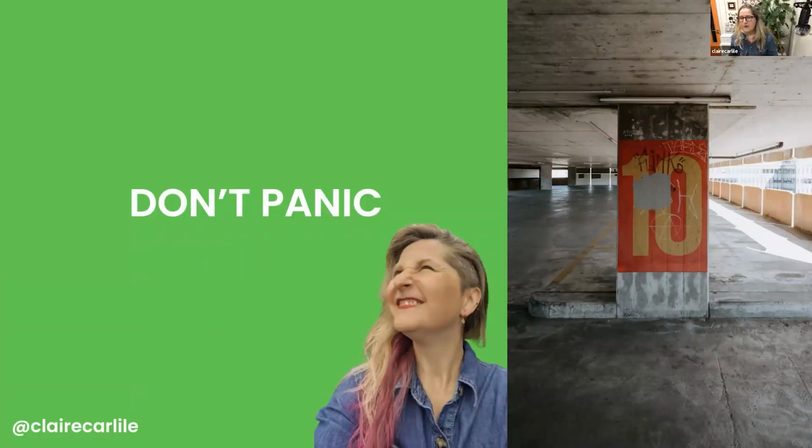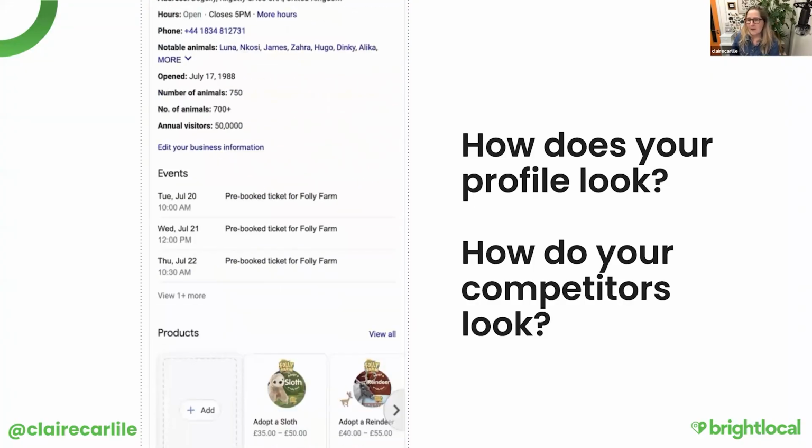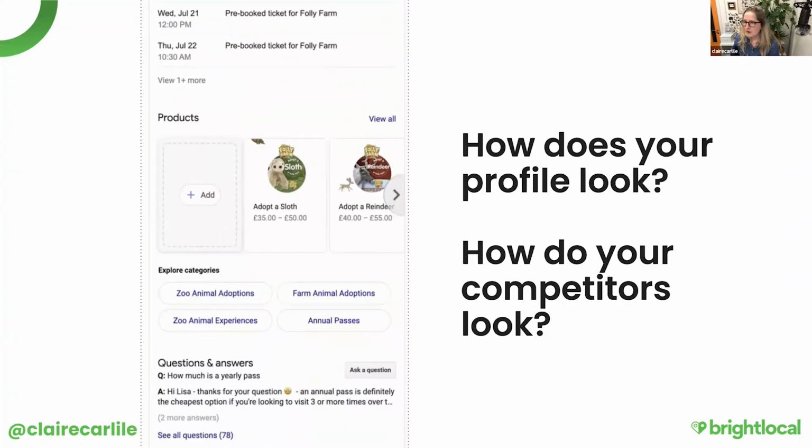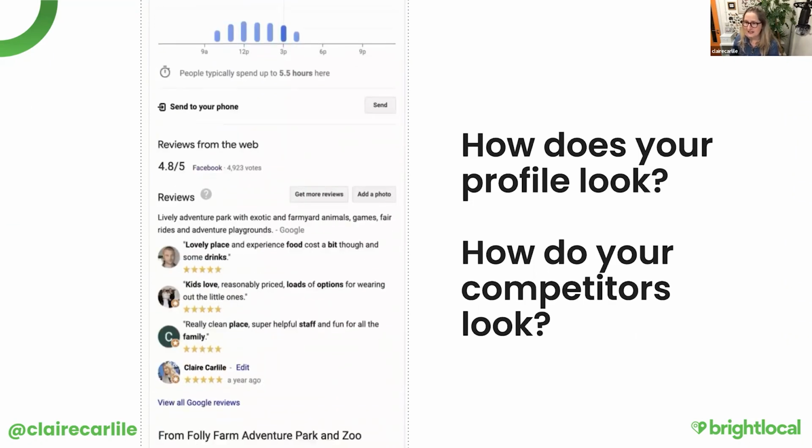What we're going to do is run through those 10 things and give you some ideas about how to do that. So I think one of the most important things is actually monitoring the search engine results page itself. So if we start off thinking about, well, what about for my brand name? And then you might like to also monitor, depending on how much time you've got, maybe 5 really important search queries. So you're thinking about, how does your profile look? How full is it? How click-worthy is it? How appealing is it? All of those things.